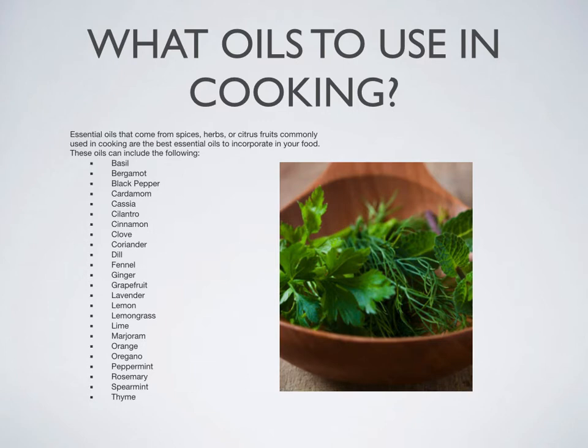Cinnamon is obviously so warm and so nummy, especially as we're getting into some colder weather. Consider using cinnamon in your cinnamon roll recipe. You could also use orange for some orange rolls too. Clove is one of those spices that is so great in wassail. If you have ever made wassail, those flavorings, those spices are pretty expensive. And I've found that using my oils in my wassail recipes the last few years has actually been way less expensive and every bit as flavorful as all those dried spices that you have to buy at the store every year for that. Coriander, dill, we talked about fennel, ginger.